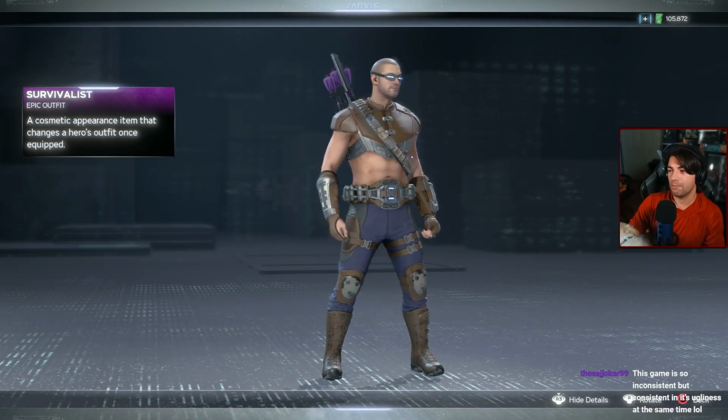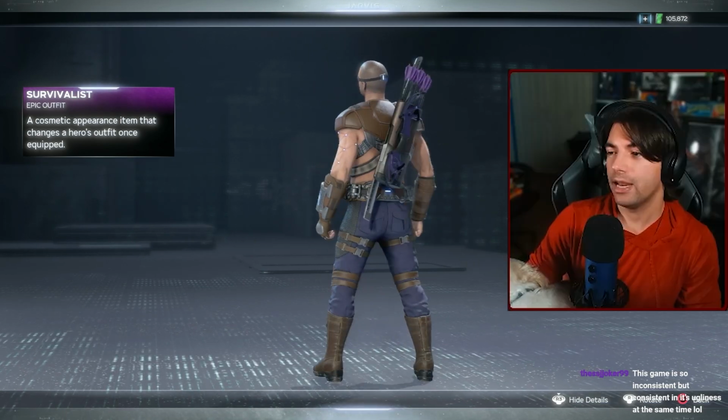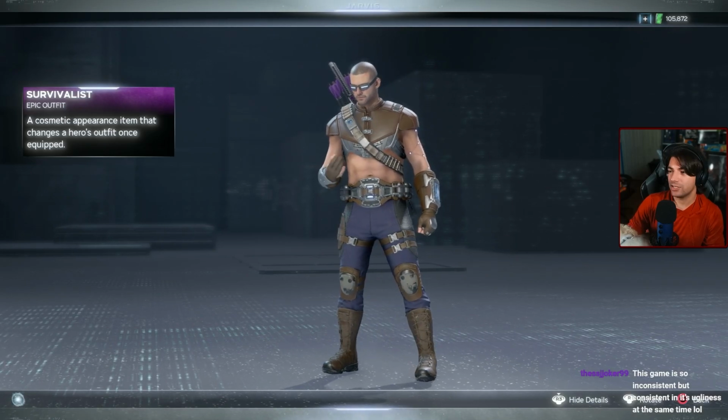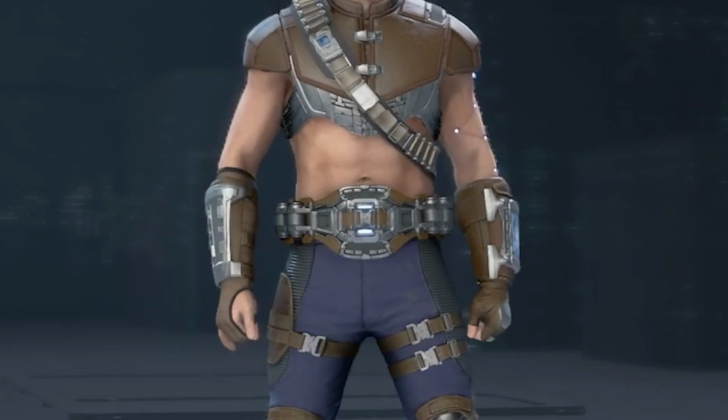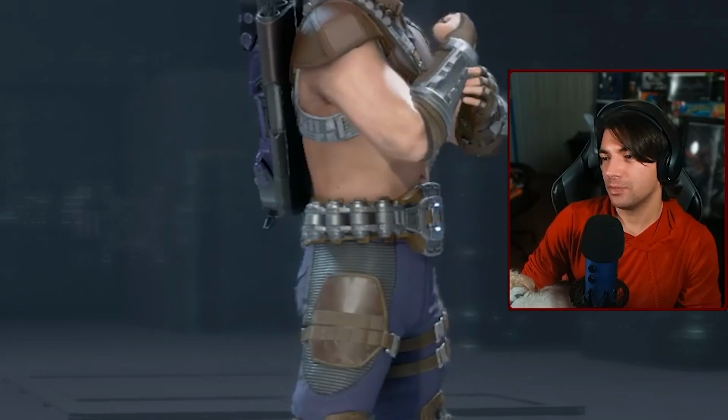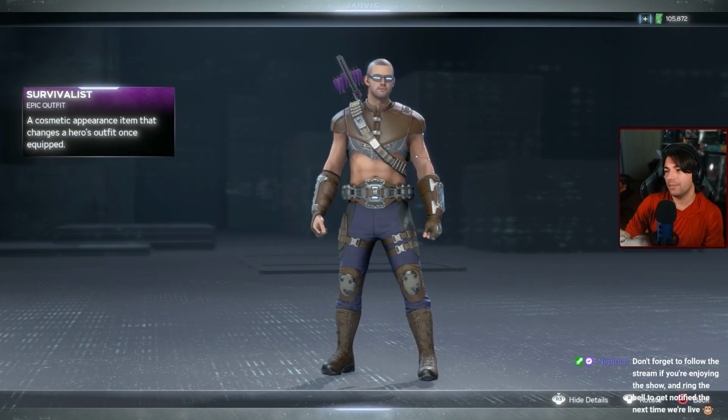We're back with Mad Max Hawkeye. In a post-apocalyptic world, I guess this works, but for me, it's just kinda whatever. I appreciate that not only he is sleeveless, but he is shirtless. Oh man, Hawkeye's abs are really making me feel bad about myself. This one, I'm gonna give a 5 out of 10.